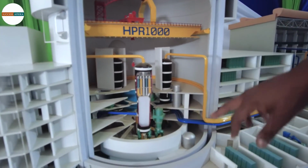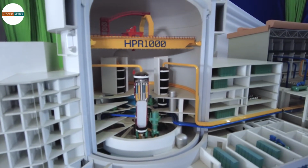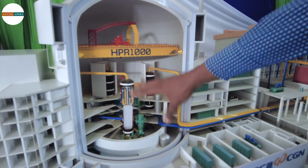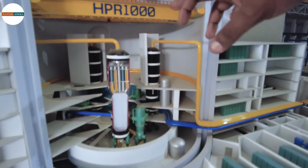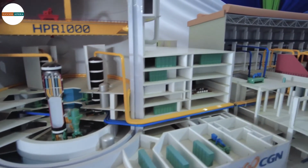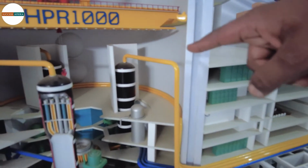This is a nuclear reactor. In the nuclear reactor, there is fission reaction. That is a chain reaction whereby energy is produced and a lot of heat is produced. From the nuclear reactor, the water is heated and goes through these pipes, the yellow pipes, as you can see. And you can see they go round and come out towards the steam turbine. The steam turbine is here. The turbine generator is here.